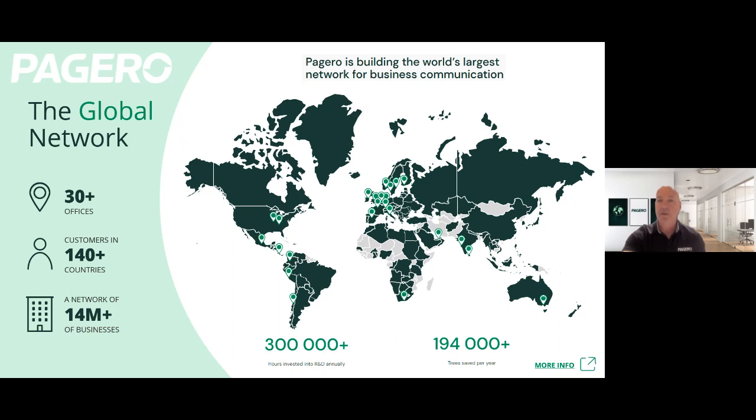Here is a bit of a global view of Pagero and our business. You can see that from a location perspective, those little arrows there are our offices around the globe. We've now got more than 30 offices in different parts and different regions. We were founded in Sweden, in Gothenburg, and so you can see that there is quite a hot spot in Europe for Pagero and our offices. And that is true. There's plenty that's happened over the 15 years since our business was started with e-invoicing, but also e-document exchange across those parts.